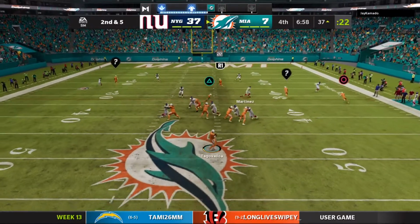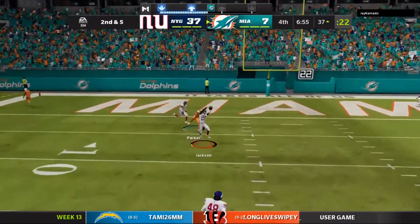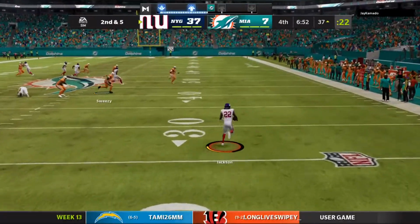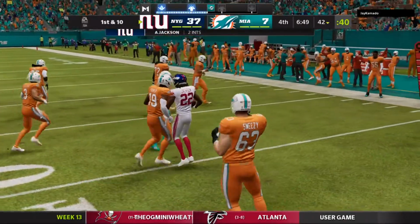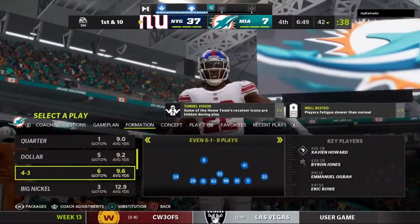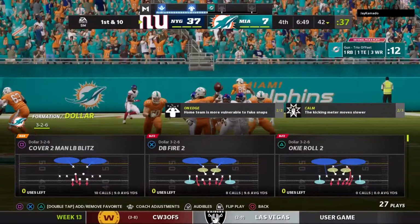Going to the air, Tagovailoa. He's going to let one go deep for Parker. And my goodness, another interception. Picked up by the USC man, Adoree Jackson. And the Giants are going to take possession as they got it at the 42-yard line. The utter domination here just continues. This defense, I don't know what more we can say all around about their performance.